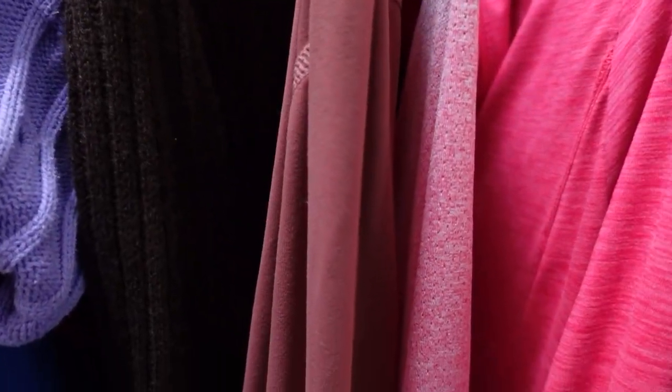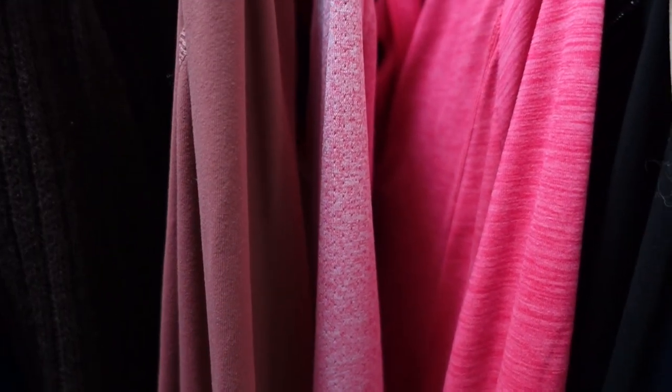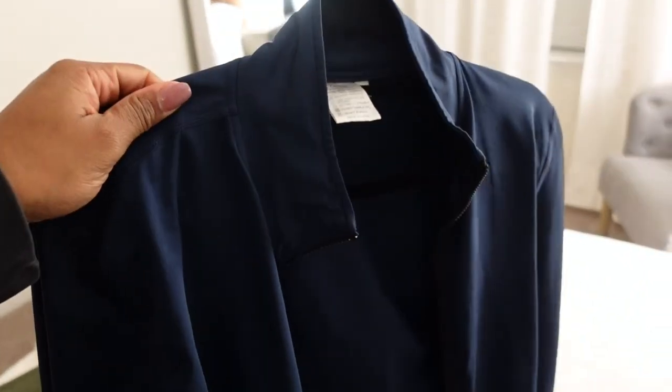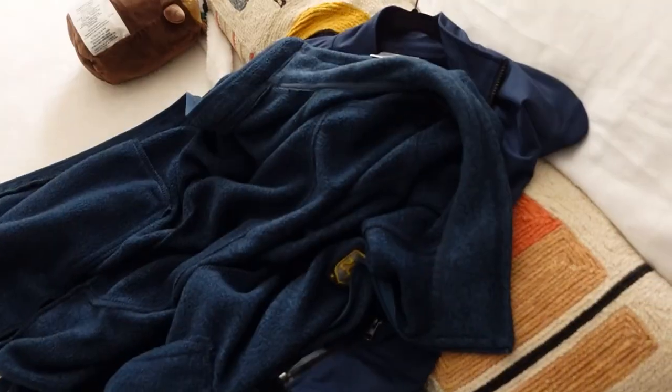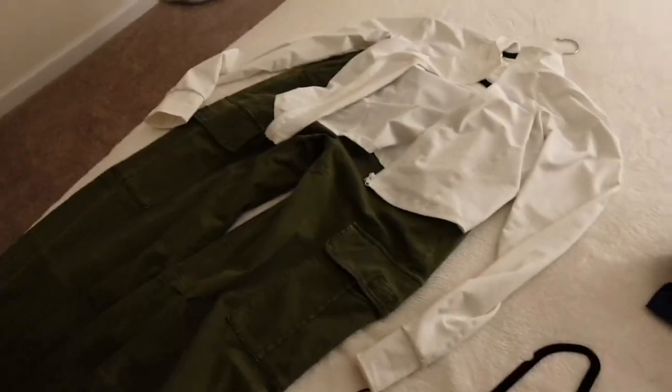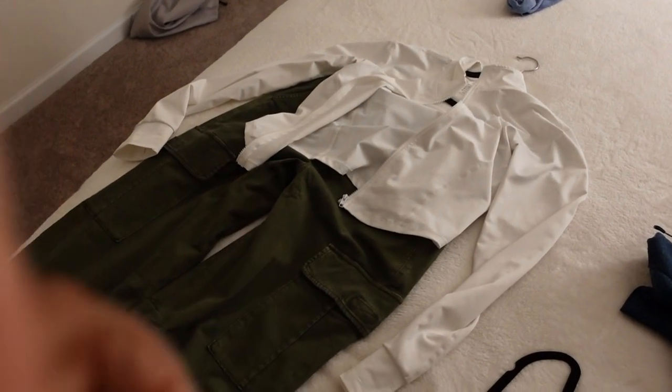Tomorrow is most likely gonna be cold. So I'd need like a third piece. Preferably something cropped. We're gonna do this blue zip up, which will be my shirt. This blue sweater, which is for cold. These blue jeans. And that's the uniform right here. And this is for after I do my hair and I look like somebody.